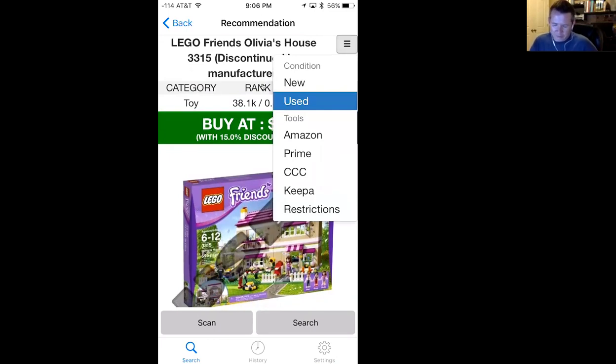You can link over to the Amazon website. That's what the Amazon link is there. Prime will take you to all the current Prime offers. CCC will take you to Camel. Keepa will take you to Keepa, and then restrictions will take you to add a plan inside of Seller Central, so you can quickly see if that item is restricted or not. Eventually, I want to add it so it'll automatically show you those restrictions, but that didn't quite make it into the first release, so it'll get there.